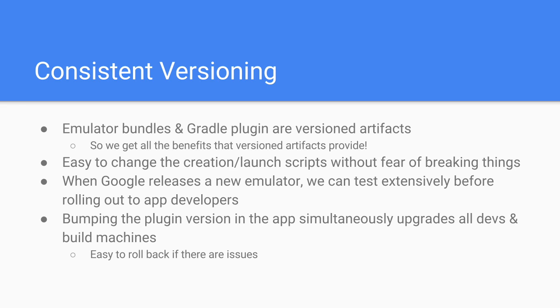Another advantage of using Gradle is we have the Gradle cache for these artifacts. So once they've been downloaded once, they're available until they change. Another advantage we get from using Gradle is that both our bundles and our plugin are versioned artifacts. So we get all of the inherent benefits of versioned artifacts. It's become easy to change these scripts and easy to change the plugin.